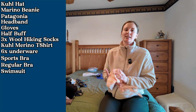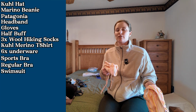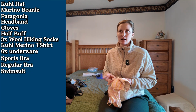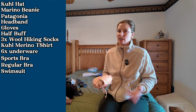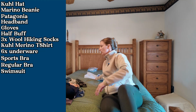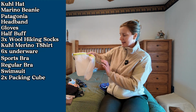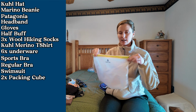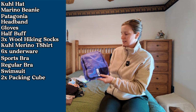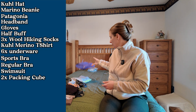I'm also taking my swimsuit because I have a hard time finding swimsuits that fit and that feel comfortable for me. I know we're gonna be swimming in Vietnam and also in Cartagena at the very end of our trip. So I'm taking my swimsuit. And then all of these clothing items are gonna go into my Eagle Creek packing cube. This is where I put like my socks and underwear and bras and swimsuit and all that stuff. And then I put my clothes into these REI packing cubes.